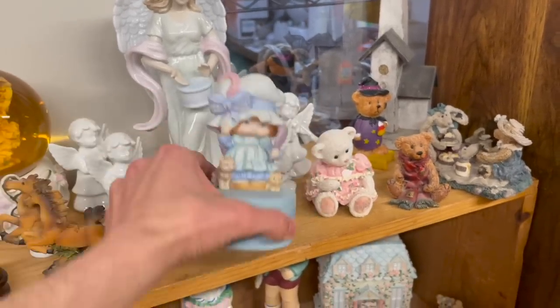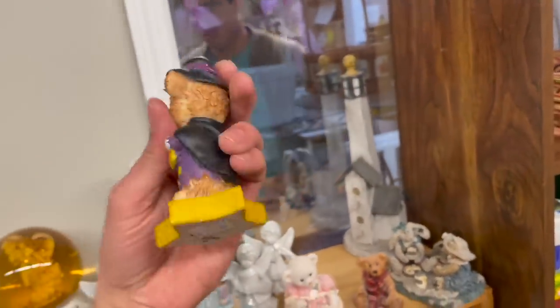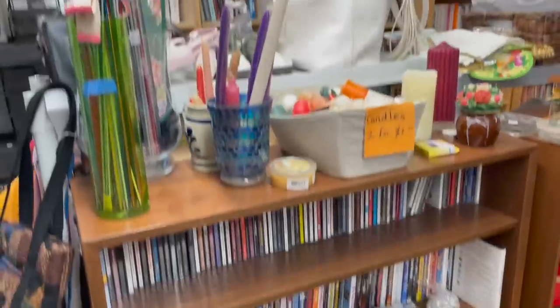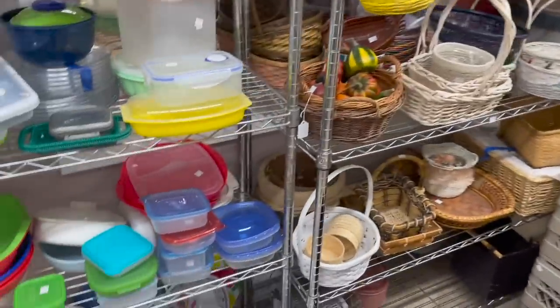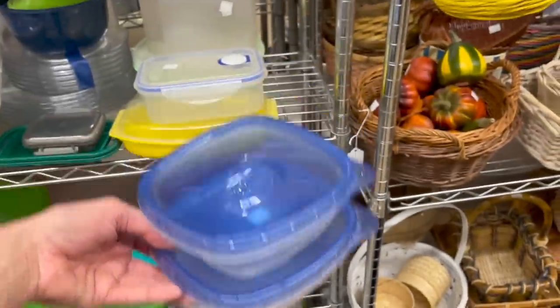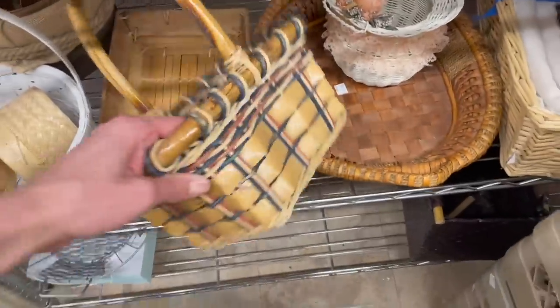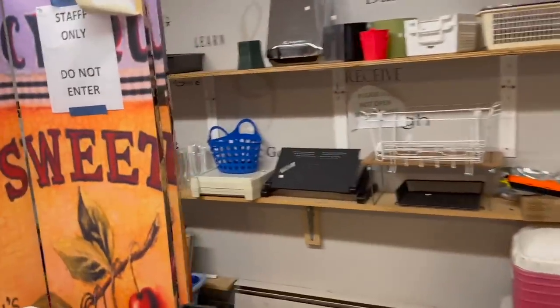It's a music box made in Taiwan. What about this Halloween bear? Have all the candles. Maybe there's a lucite. What's back here? All the baskets and Tupperware. How much is the Tupperware? 25 cents. I do need some. Might get these. Maybe there's a longer burger. Back here is just all the light fixtures and a kitchen.